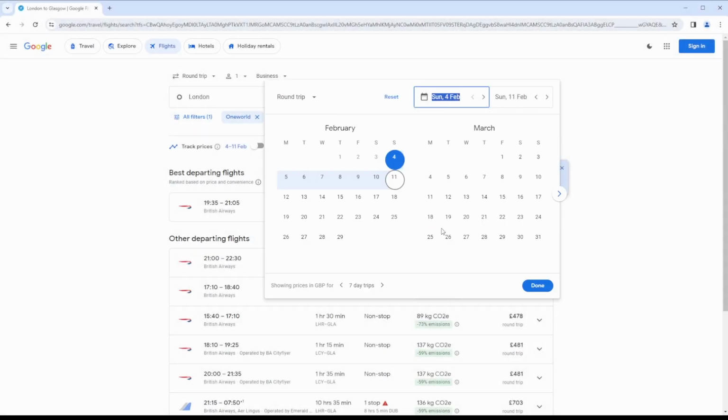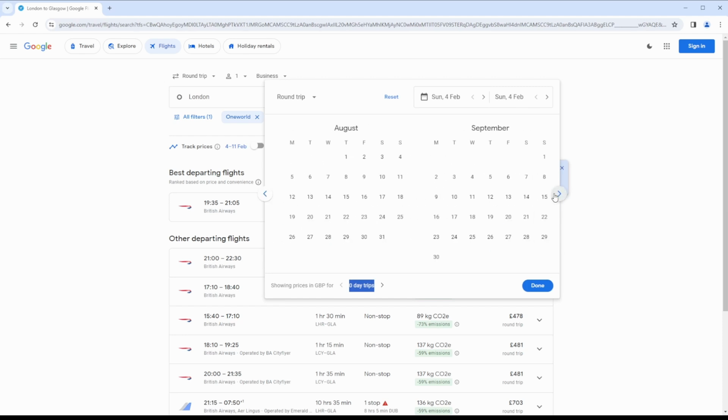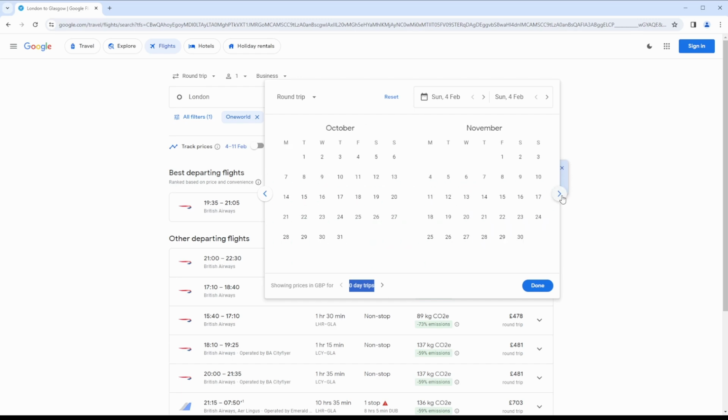So I'm in Google Flights and I'm looking for flights and prices that have availability for 0-day trips. And I'm starting with London to Glasgow. And a week ago in the other video, I was finding these for about £190 round trip in business. Now this trip will earn me 40 tier points each way, so 80 tier points for the round trip.